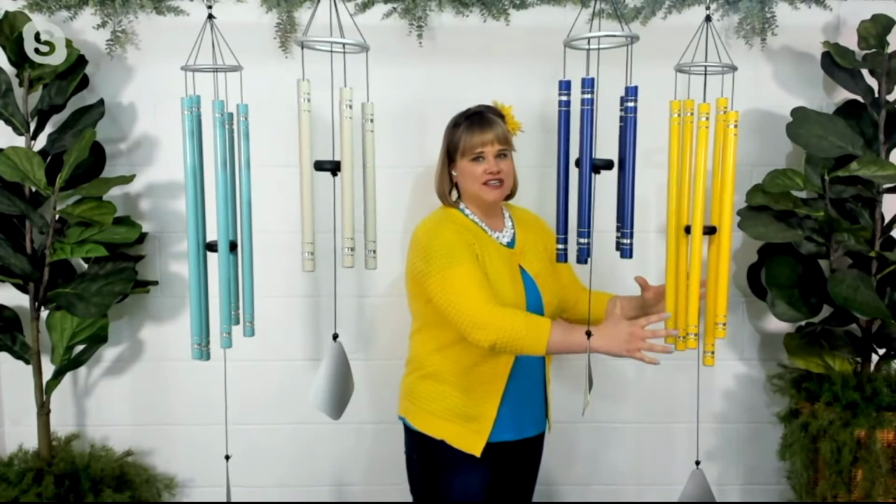So these sound more like a bright, tinkling, sort of happy sound, and the longer 51-inch versions sound more like church bells. Now, to make your color choice, in your 36-inch options, you have two colors. You have blue, which is right over here. It's not quite a dark navy, a little lighter than that. And then we have this beautiful gray, and this gray has a little bit of a warmer tone to it.